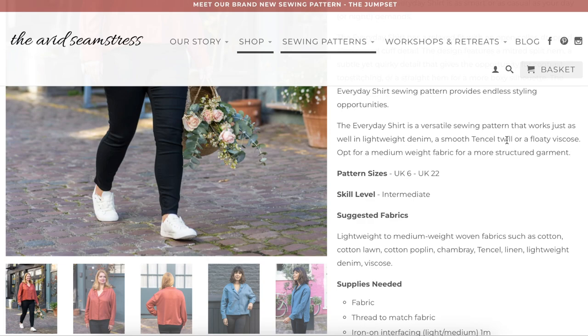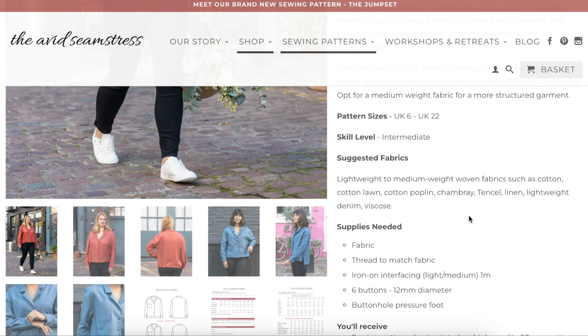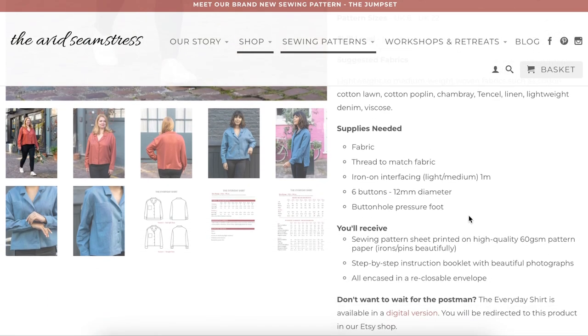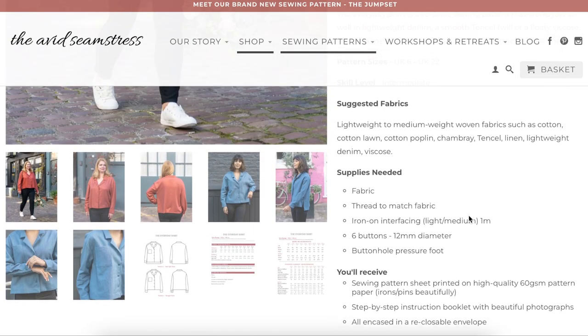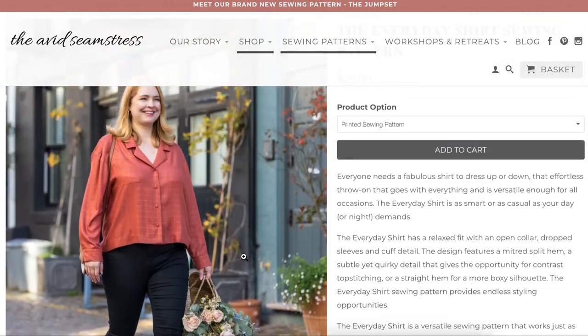Yeah, I get that they're lightweight to medium weight woven fabrics, and then they list them all here. Okay, I think these two things working together in conjunction is enough information for someone to be able to pick a fabric. Oh, and this one is on Etsy as well. All right, let's take a look at the photos.